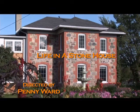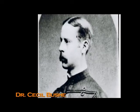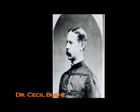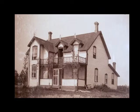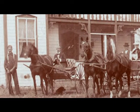Well, as far as I know, the house was built in 1894 by Dr. Bush, and he came here in about 1880. He was a medical doctor, originally with the British Expeditionary Forces, and he had been in the Zulu Wars and in India and so on. Right. He built Kilfane, which was a big framed house about 8 miles south of town. And they lived the gentleman farmer life.